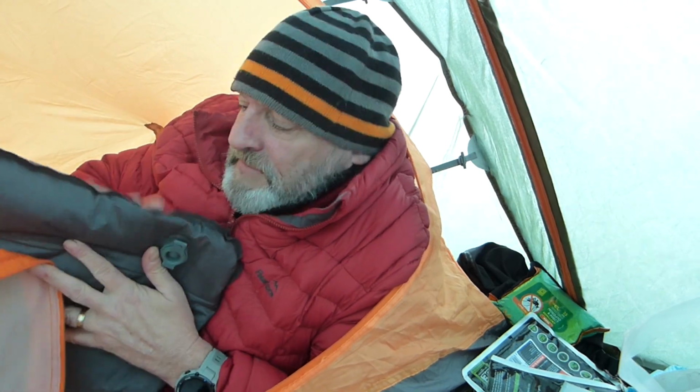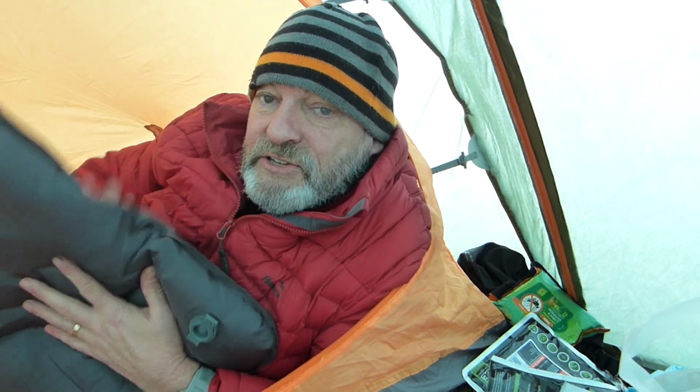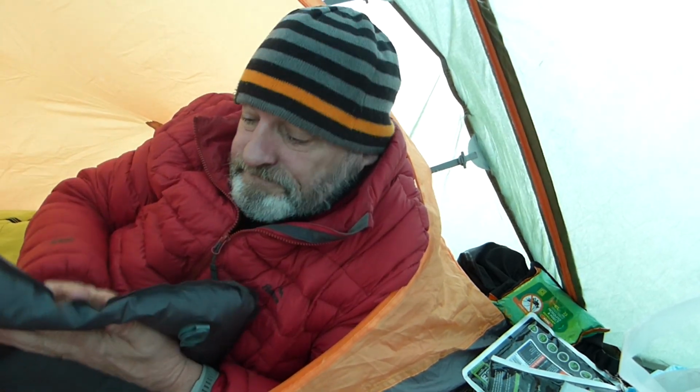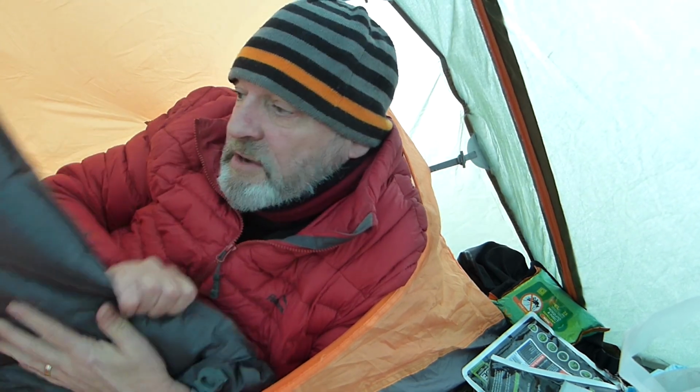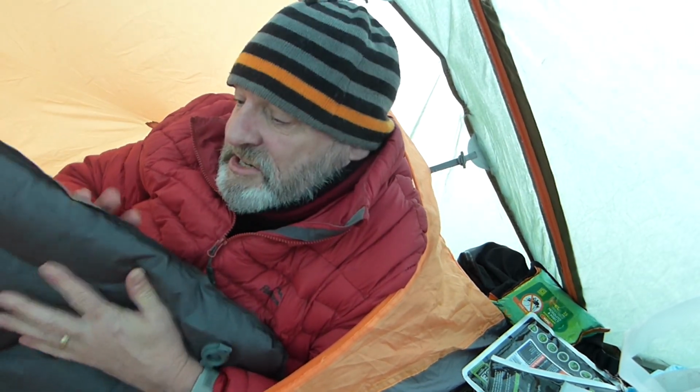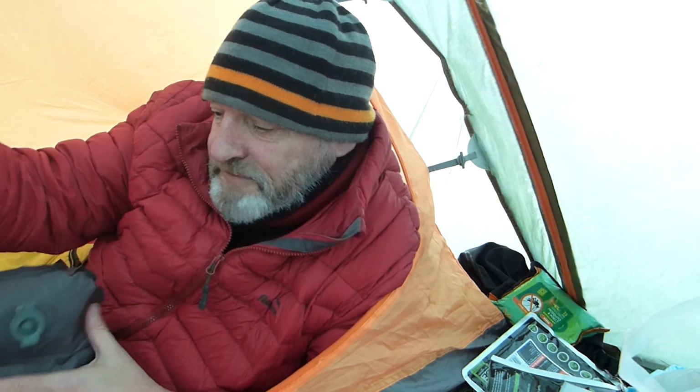Trekology UL80 mat is letting me down. I mean, that was solid, and I blew it up. There's no leak. I don't think there's a leak from here or not. There might be, I don't know. But yeah, this has been out probably half a dozen times, this Trekology UL80. And yeah, not sure I can recommend it now, to be fair.